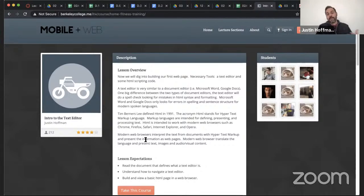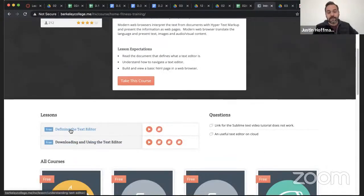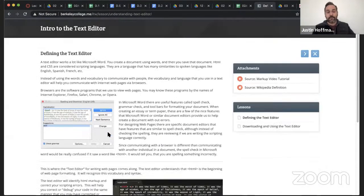Today we're going to look at that, and we're going to look at the features of Sublime Text and Visual Studio, and we're going to compete with each other to try to build a website as fast as we possibly can. If you scroll down, it starts to define what a text editor is.